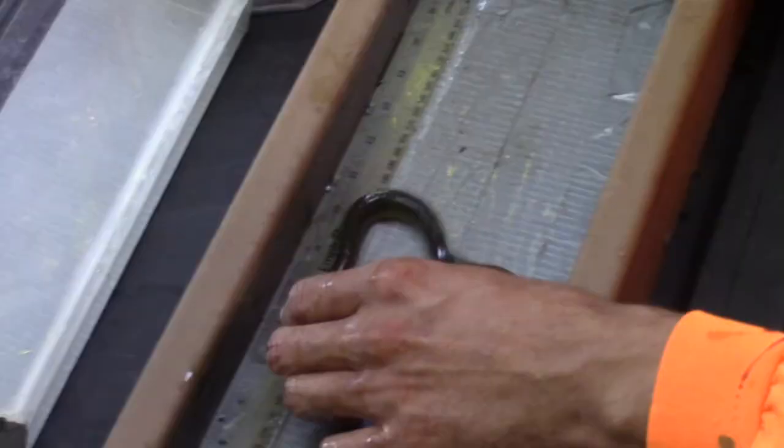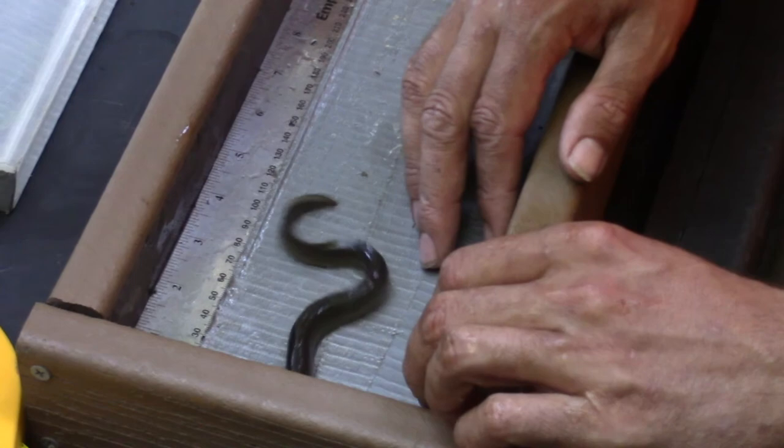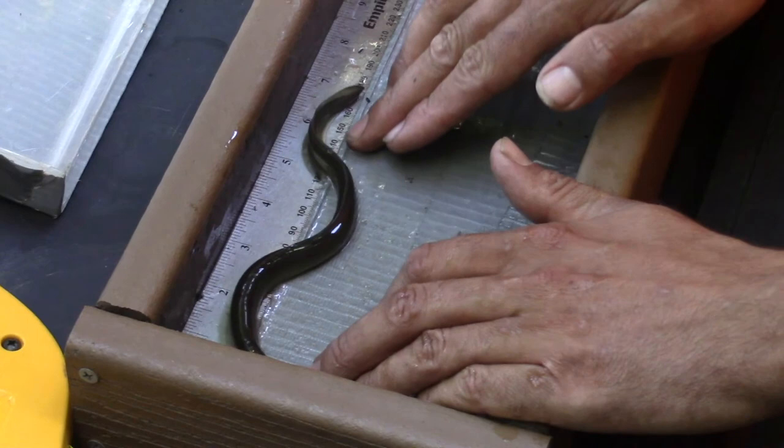It's very, very clearly an eel. Now they're kind of hard to measure, so we kind of have to take our best estimate here. To me, he looked to be about, let's say, 210 millimeters. Yeah. Yep.